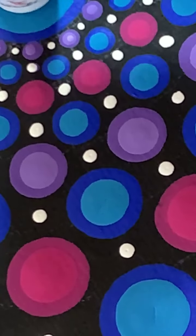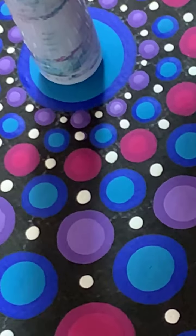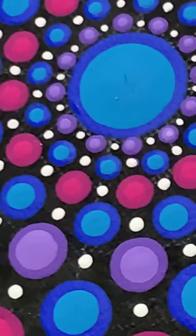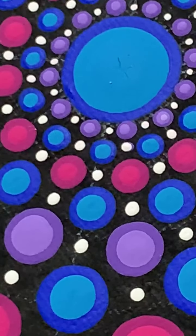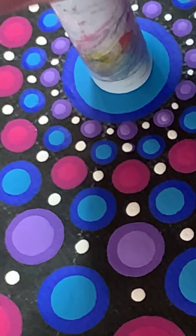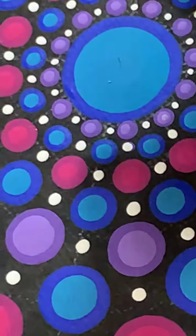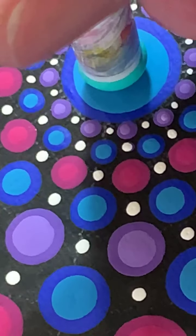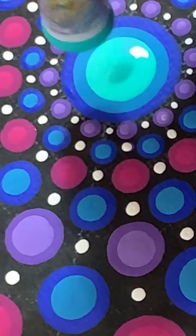All right, so I'm going to find, again, another tool that is going to create a border like it did around the other circle. Let's see if we can get this. Let me see if I can get the right size tool here. I think I want to go about there. And of course, there's going to be more paint on the tool, so it's probably going to spread a little bit. There we go.